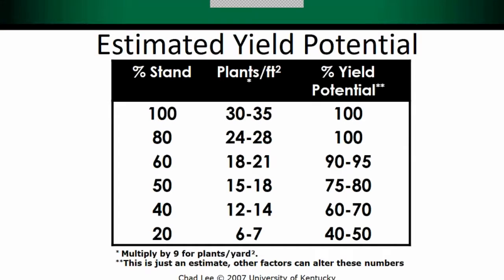Wheat has the ability to tiller and compensate for a lot of area and make up some yield, but it's greatly limited at the same time. Not quite as good as soybeans in that aspect. Like I said, keep this chart in mind for later reference though.